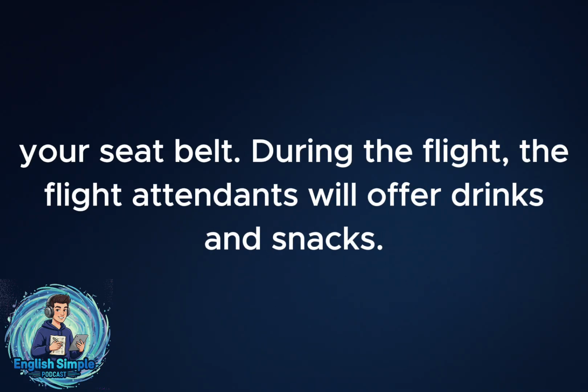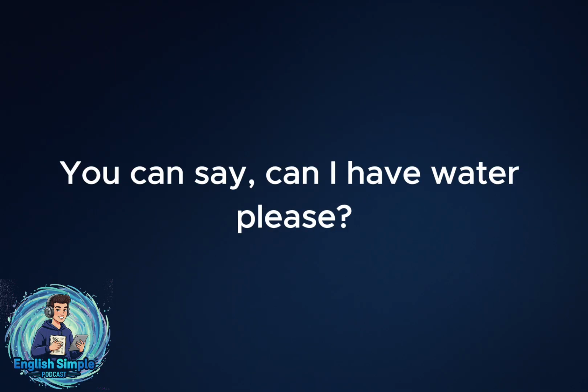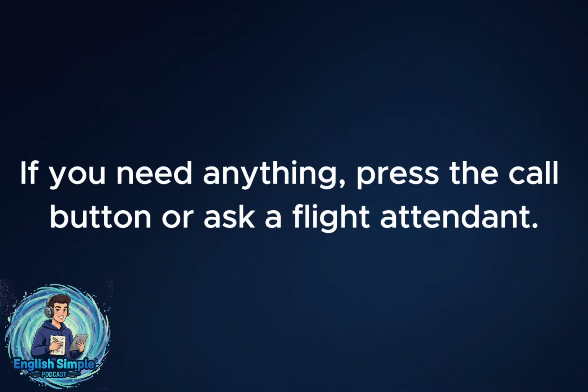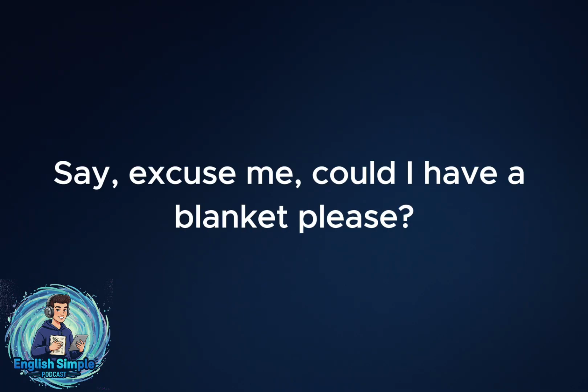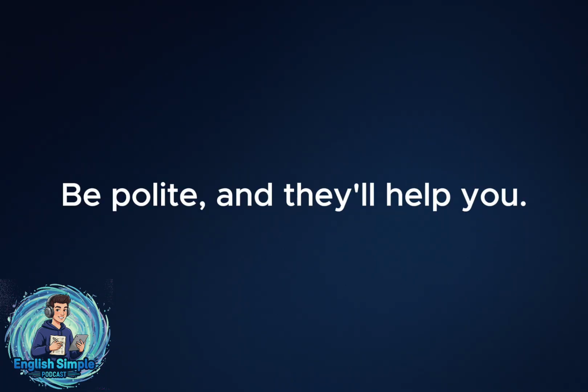During the flight, attendants will offer drinks and snacks. They might ask, "Would you like something to drink?" You can say, "Can I have water, please?" Or, "I'll have orange juice, thank you." If you need anything, press the call button or ask a flight attendant. Say, "Excuse me, could I have a blanket, please?" Or, "Can I get some headphones?" Be polite, and they'll help you.